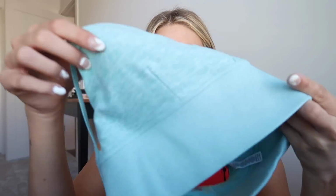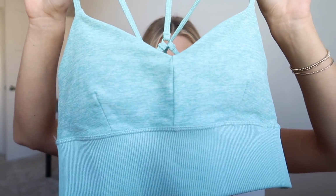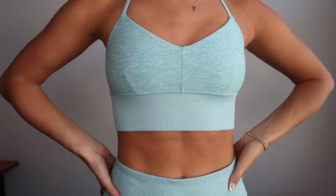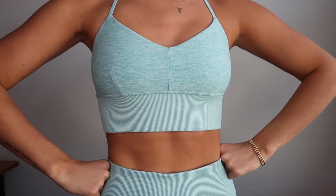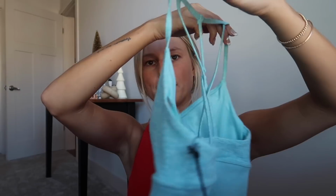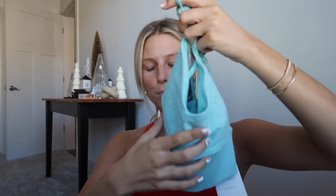And then the other set I have, which I've been wanting to try this material from Alo for quite some time. It is so soft, you guys, and let me tell you, it is definitely worth it. This is the sports bra. It's in the color blue quartz heather, and I'm in a small in this. I love the ribbed detail that this sports bra has, and I probably will take the pads out, but it's nice to have the option to have pads or not. And then the back is super cute.